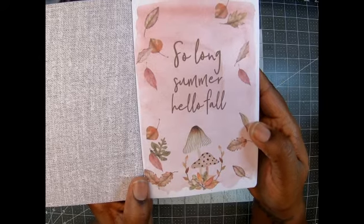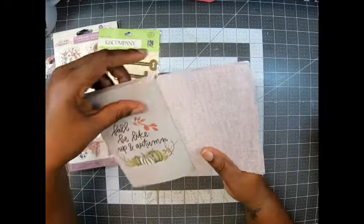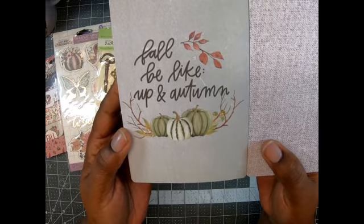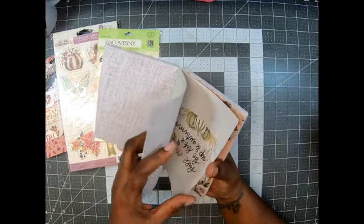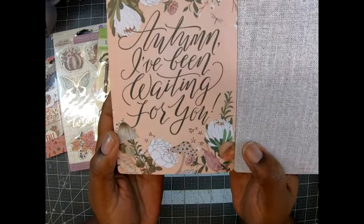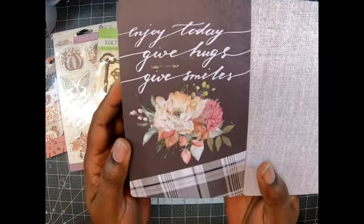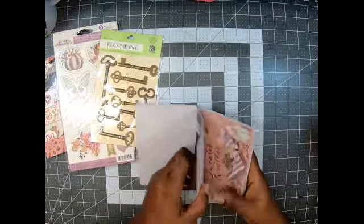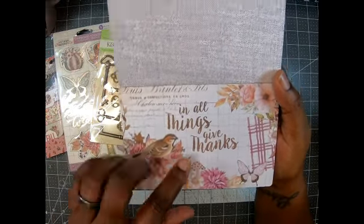This one says, so long, summer. Hello, fall. Absolutely beautiful. This one, oh, that's weird. Turned the other way. Fall be like up in autumn. Like up and at 'em. And then this one says, autumn, I've been waiting for you. So cute. Enjoy today. Give hugs. Give smiles. I love how they got this right here. That is beautiful. In all things, give thanks. Amen. Exactly.